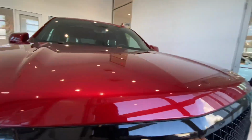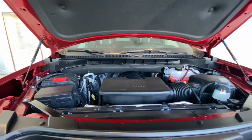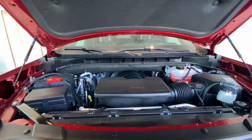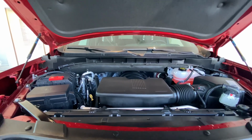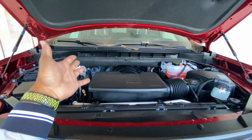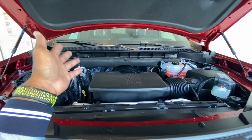My tester has the big boy 6.2 liter. It makes 420 horsepower, 460 pound-feet of torque. This does have the latest GM fuel management control, so basically, it will shut off cylinders. And this is paired with a 10-speed automatic. Fuel economy for the 6.2 liter is rated at 15 in the city, 20 on the highway. So it gets the same fuel economy numbers as the previous generation, if not 1 or 2 mpg better.